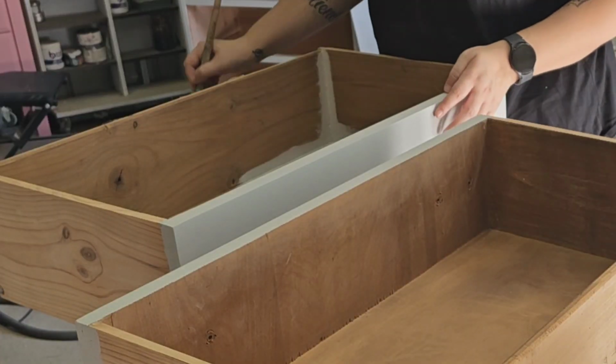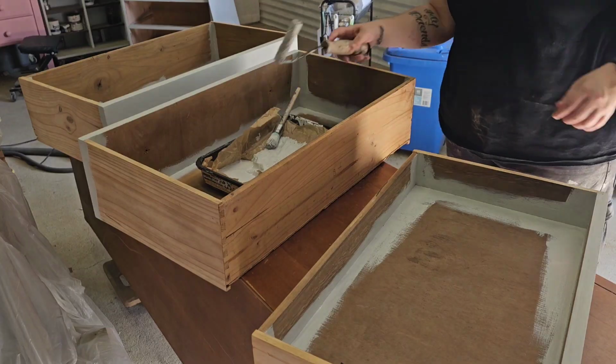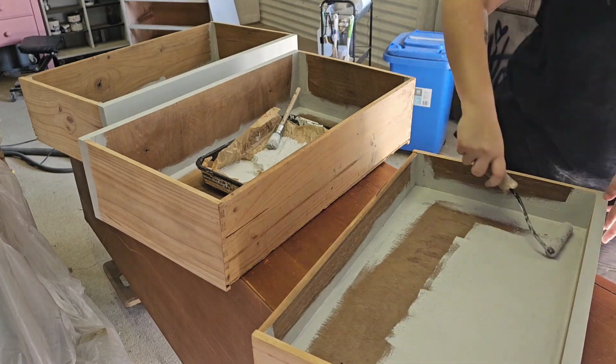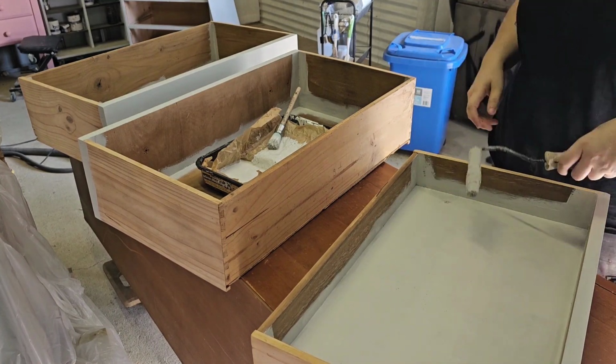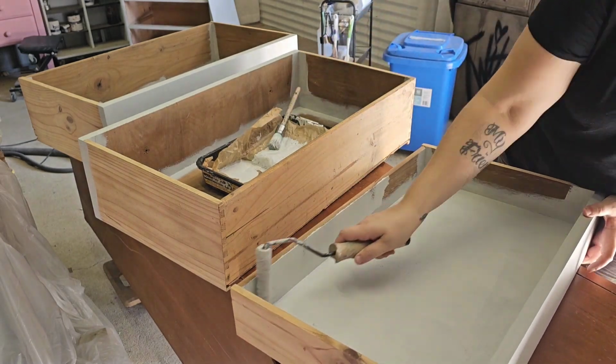In true fashion, it wouldn't be one of my projects if I didn't add more to my workload when I'm crunched for time. The insides of these drawers were kind of gross, like they were clean, but they looked manky and I didn't feel like sanding them, and I wanted this to be a nice, brightly coloured piece, obviously. So I thought, screw it, I'm going to paint the insides of the drawers as well.